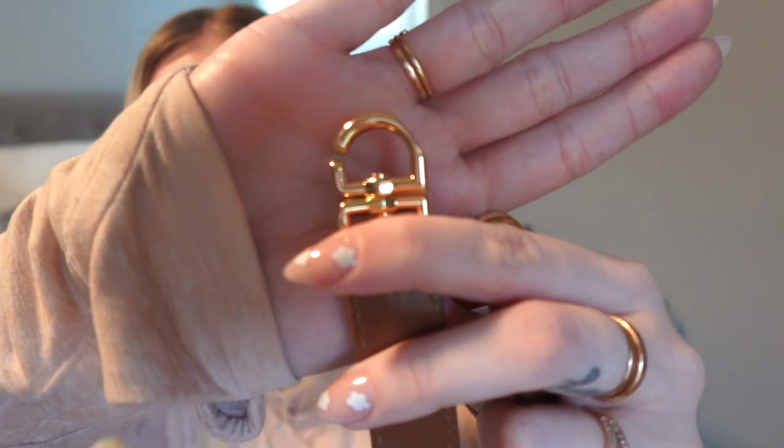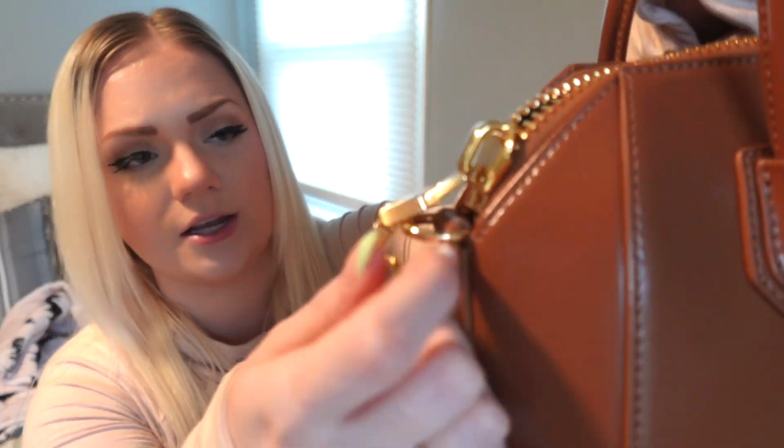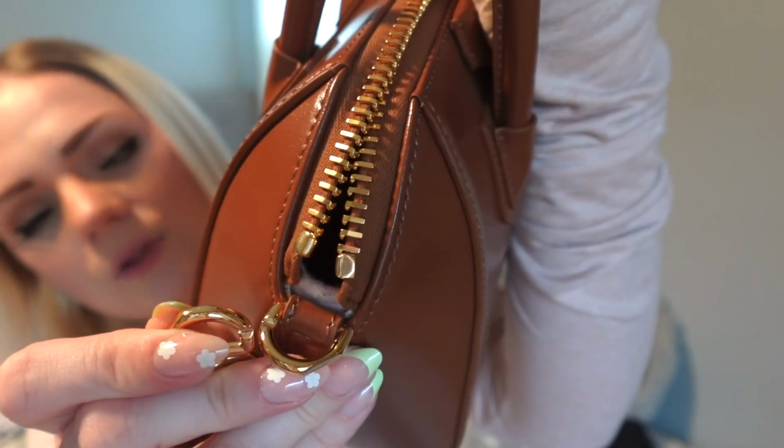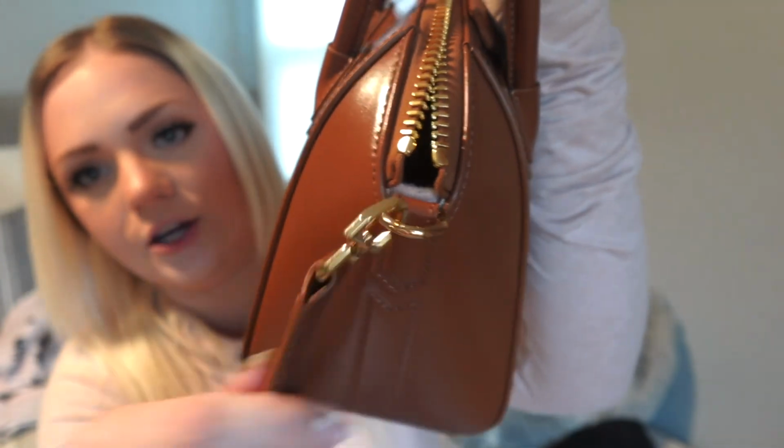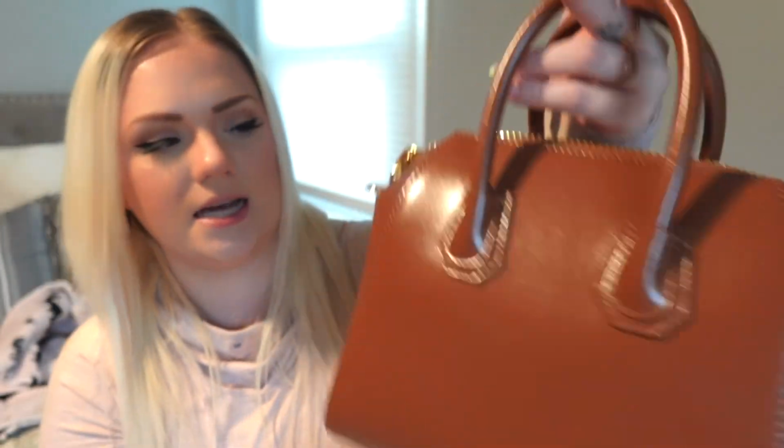Here is the clasp. So it's like the regular Antigona. I believe I'm saying that right. I know everybody pronounces that name differently, but it's regular in the sense, let me do it on this side so you can see better, where you line up the hole with the little indentation, and there you go. That's how you attach the strap. Obviously, I'm sure you guys have seen this a million times before.